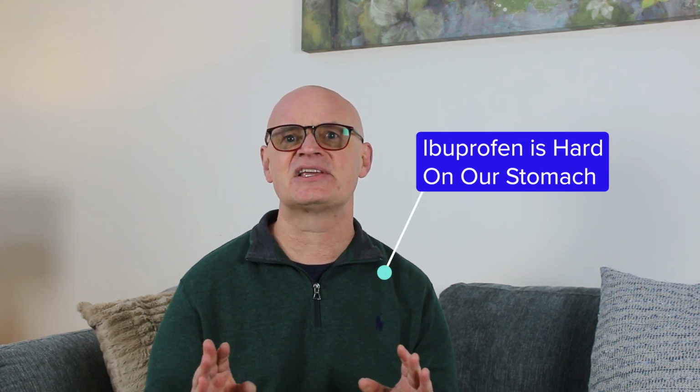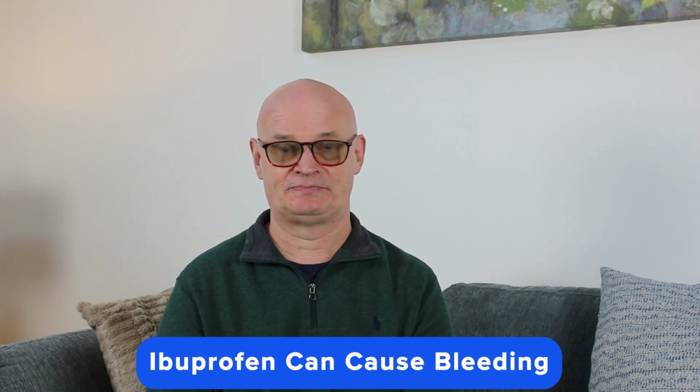Another thing about ibuprofen that you need to be aware of, it's hard on our stomachs because it causes irritation in the stomach, and it's a COX-1, COX-2 inhibitor, which I'm not going to go into, but the COX-1 has more effects on the stomach lining. So if you've already got stomach problems, ibuprofen can make them worse. And that's also why we always recommend you take ibuprofen with food. And of course, the higher the dose, the more problems you may have with your stomach. Ibuprofen can cause bleeding. We have to be careful with that as well.